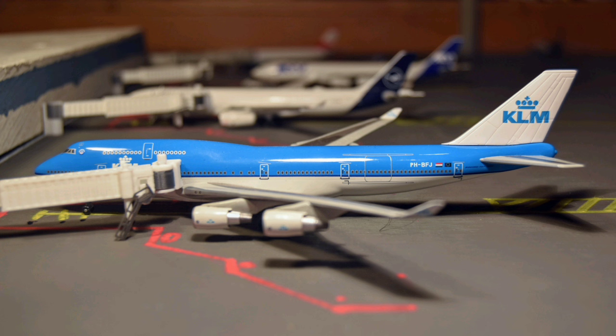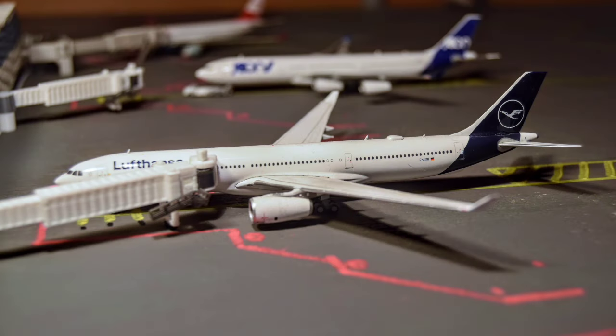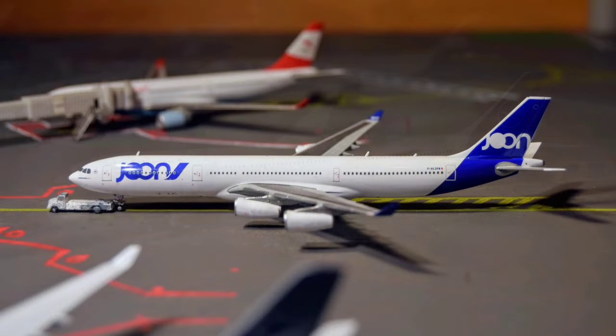So starting off the concourse, here we have a KLM 747-400 Combi. He arrived in from Amsterdam Schiphol 2 hours ago, and he's scheduled for a push back out to Amsterdam Schiphol in 15 minutes. Next up, we have our Lufthansa Airbus A330-300 operating his once daily flight out to Frankfurt. He is scheduled for departure here in 30 minutes.